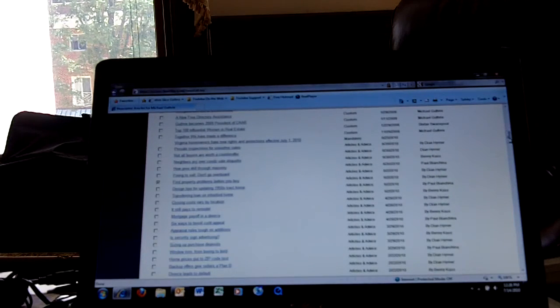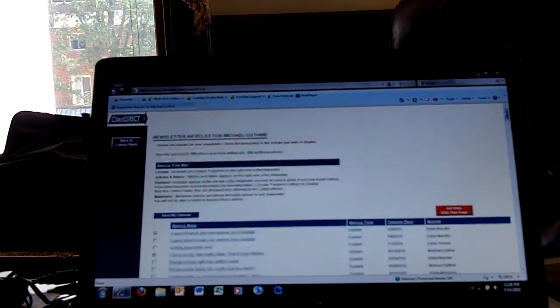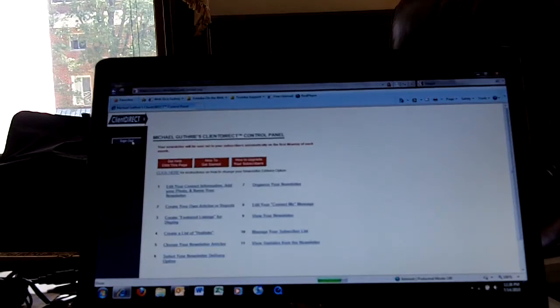All sorts of really cool, timely, informative articles that all you have to do is click the little box, and they will be added to your newsletter. And once you've done that, you're going to click on Save My Choices. You can go back to Control Panel, and then you'll organize your newsletter.